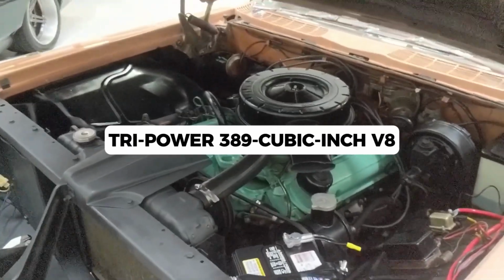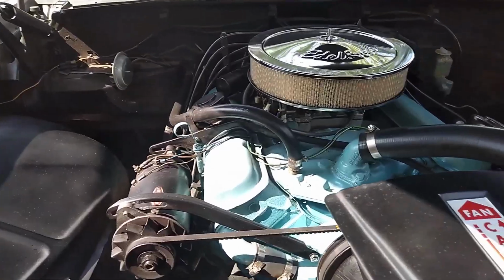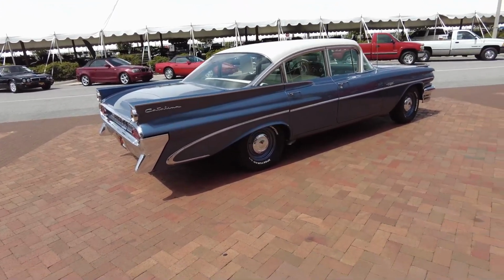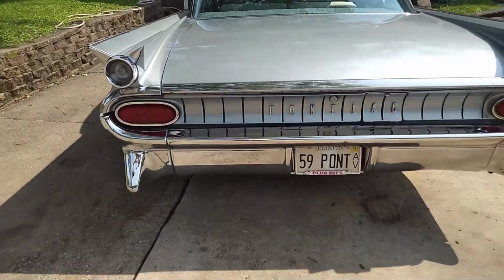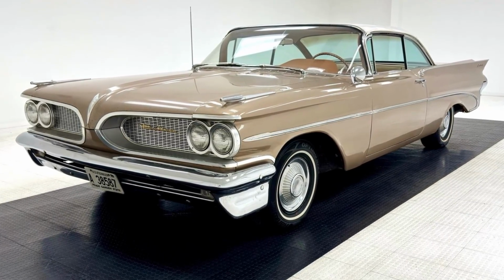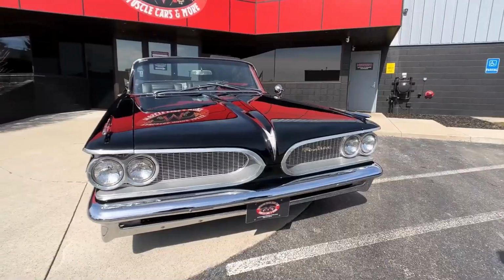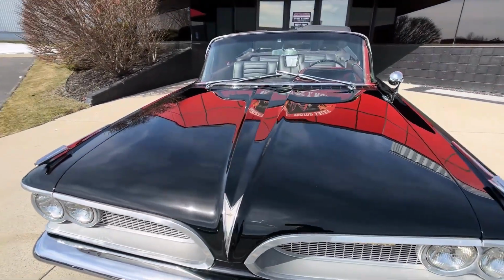The Tri-Power 389 cubic inch V8. This setup used 3 two-barrel carburetors to deliver up to 345 horsepower, creating a smooth but relentless surge of power across the rev range. When paired with the optional 4-speed manual and Pontiac's upgraded handling package, your big family cruiser could blast through the quarter mile in the low 15-second range, quick enough to embarrass many so-called sports cars of the day.